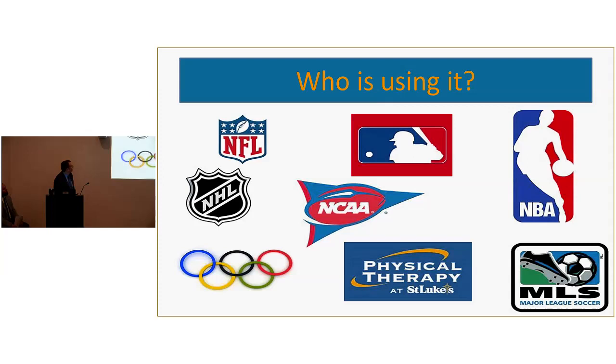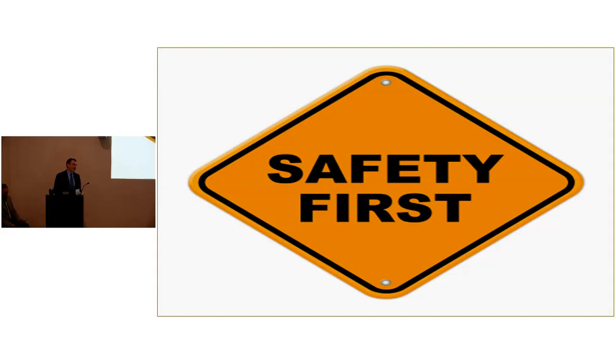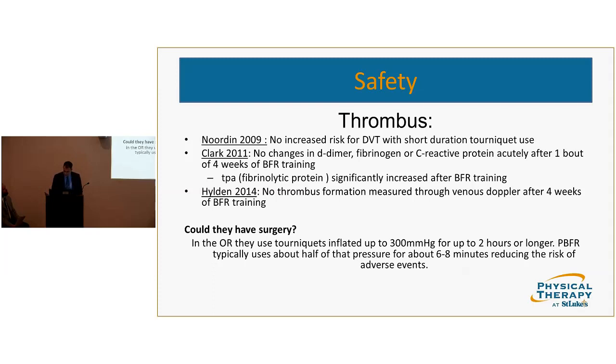When you hear about blood flow restriction training, it has a kind of scary connotation. It's one thing we have to really educate our patients about when we're using it in the clinic: why are you restricting blood flow to your leg or your arm? One thing that comes to mind almost immediately is DVT. Can you get a DVT from this? There are several studies to support the fact that non-specific, short-term use of a tourniquet does not increase the chances of getting a DVT.